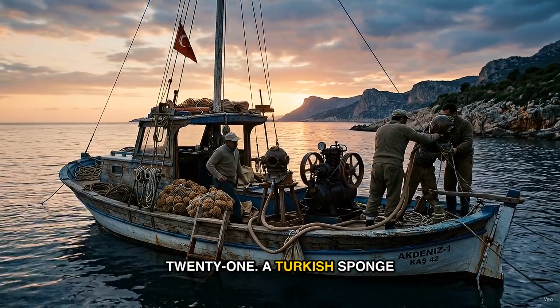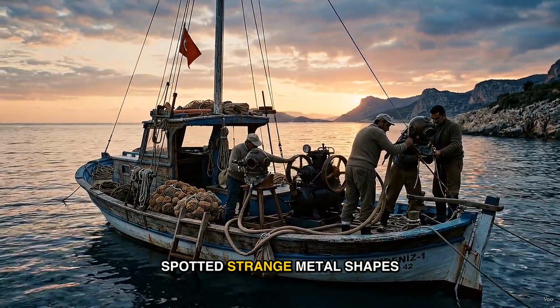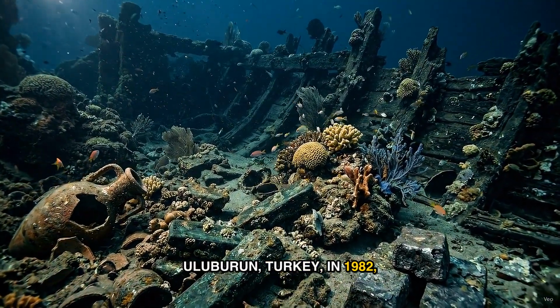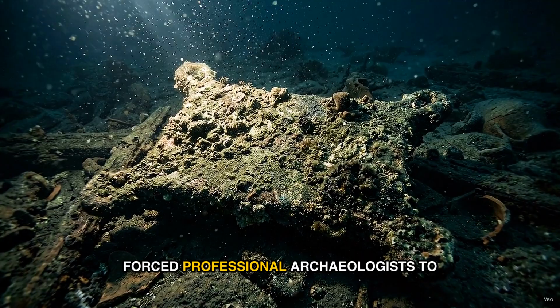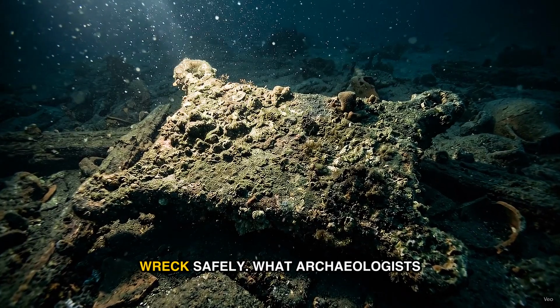21. A Turkish sponge diver named Mehmet Çakur spotted strange metal shapes on the seafloor off Uluburun, Turkey, in 1982, at a depth that put them well beyond casual diving range and forced professional archaeologists to train as technical divers just to reach the wreck safely.